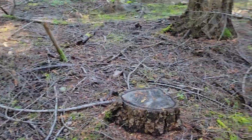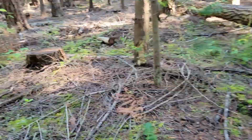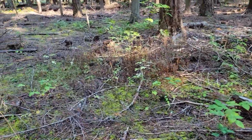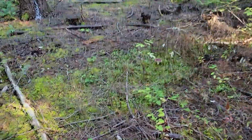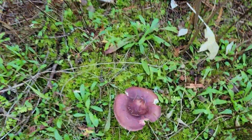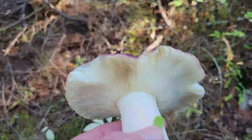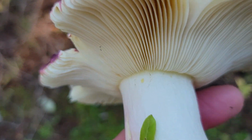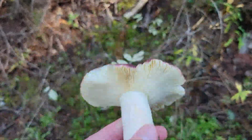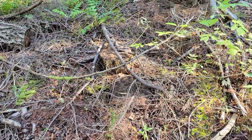Snoop around here and see if there's anything else in this area. It's a little less tangled here, a little easier walking. This is public land. Oh, there's one right there. I'm a little surprised to be finding anything. I thought this would be worked over pretty good, but oh yeah. Put him in the bucket.